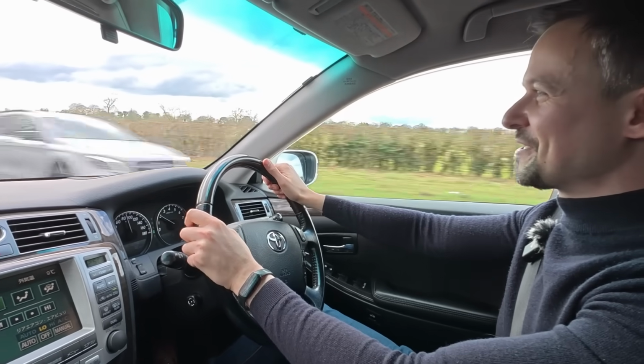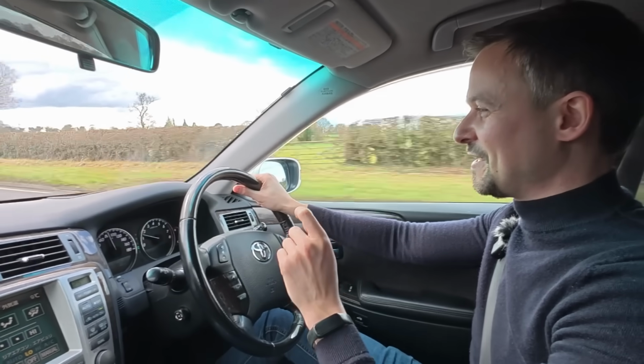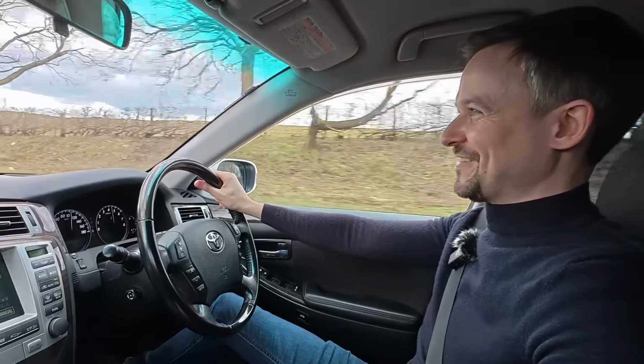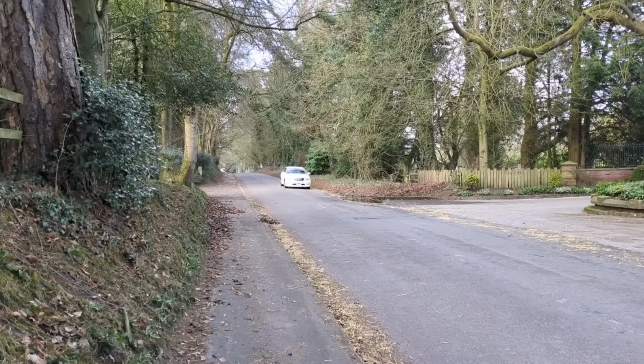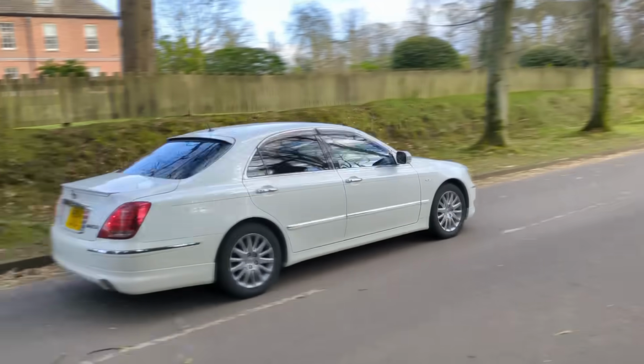You know, it's 290 horsepower, it's very smooth. You can only just about hear that V8 rumble in the background. It's very quiet. Oh yeah, it's funny because it doesn't really make that much sense to have that much power in a car like this. You know, it's got almost 300 horsepower, and the suspension, which is air suspension, is very smooth.